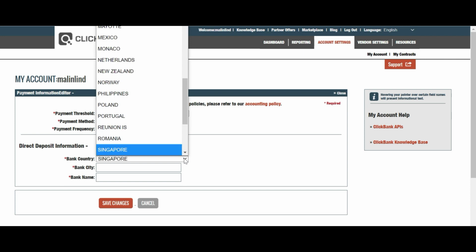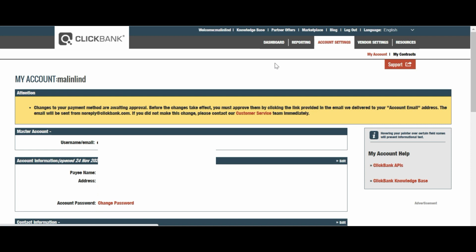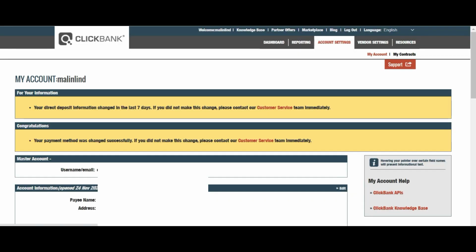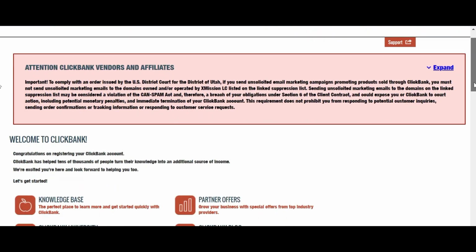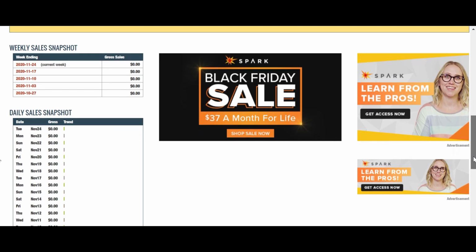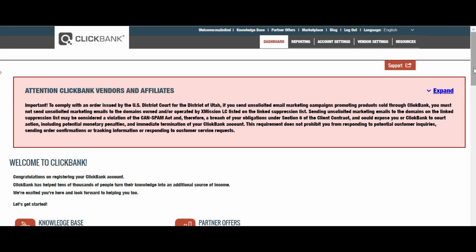Select your country and then give the information about your banking details. Once that is done, save changes. The yellow box again is telling us in order for this to work, you have to approve it. So once again, head over to your email to verify your account settings. And once that is done, we're good to go. So here we can see that nothing has happened so far on this account, Malin Lind.